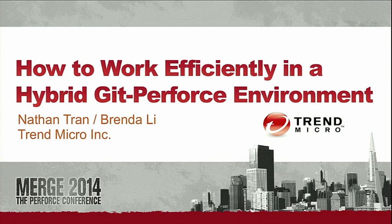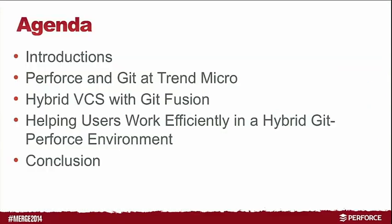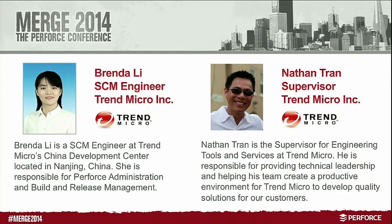So today we're going to talk to you about how we support our Git users in our Perforce environment. Do a quick introduction about ourselves and our company. Then I'll hand it over to Brenda to talk a little bit about the state of Perforce and Git in our environment and how we actually allow Git and Perforce to coexist. Then we'll talk a little bit about some of the tools and services that we developed in Perforce to make our users work more efficiently. Okay. Then we'll wrap it up with some conclusions.